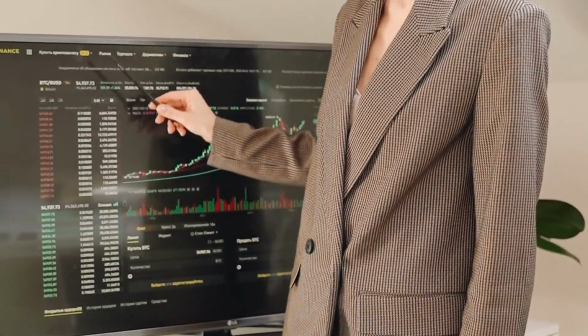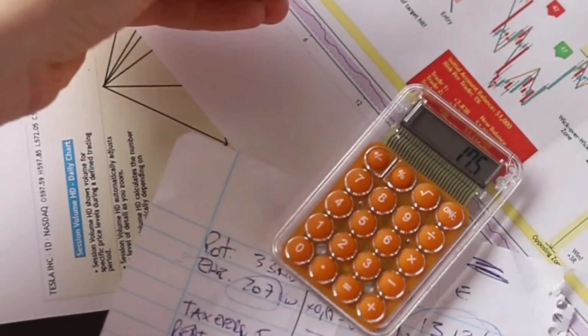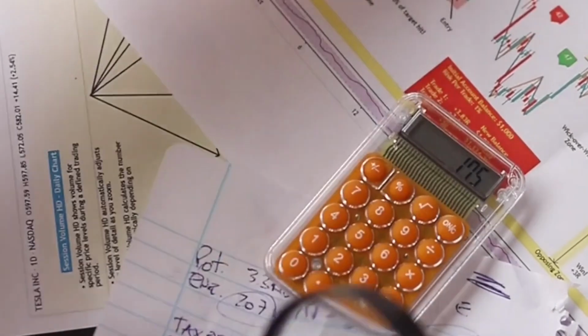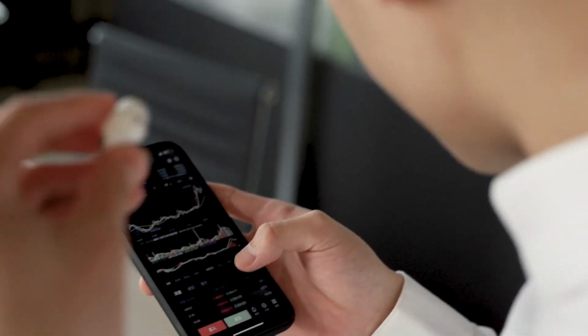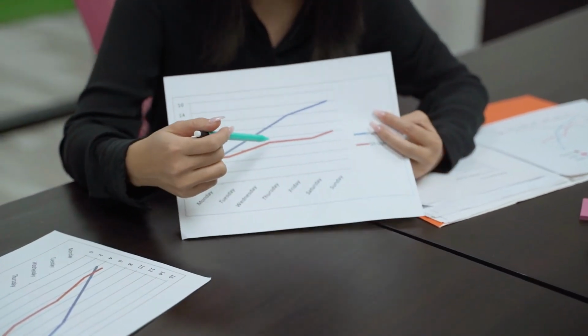Monitor your investments. Like any investment, dividend stocks require regular monitoring. Keep an eye on the performance of your stocks and the sectors they belong to. Ensure that dividends are being paid as expected, and watch for signs of sustainable growth and financial stability within the companies you've invested in.